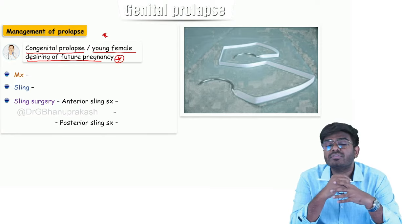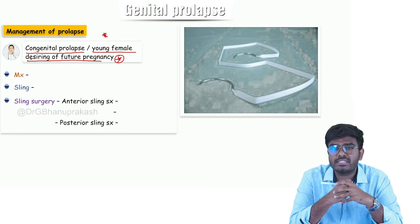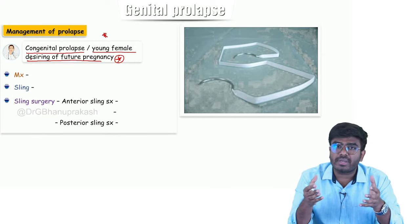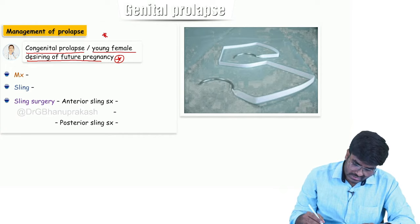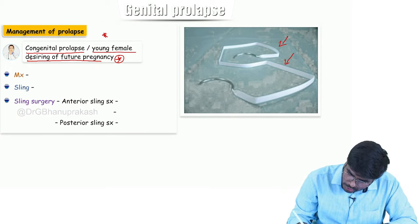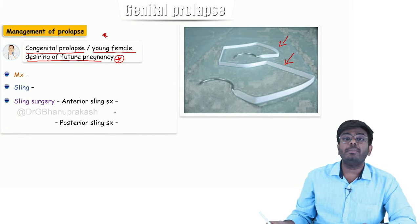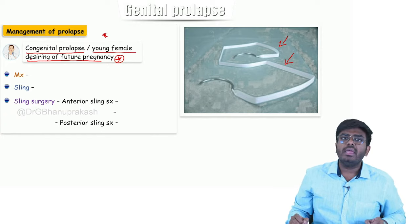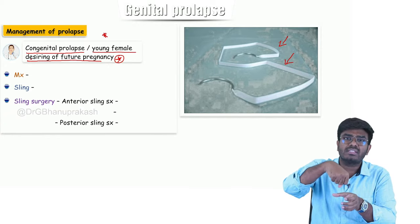So now, what kind of surgeries are we going to do? How are we going to manage a prolapse in a young female who is desiring a future pregnancy? What we can do, the surgery which I am going to do is called a sling surgery. What I am showing you is a sling, which is nothing but a tape, Mersilene tape. What is this doing? It is simply holding the uterus in its place.